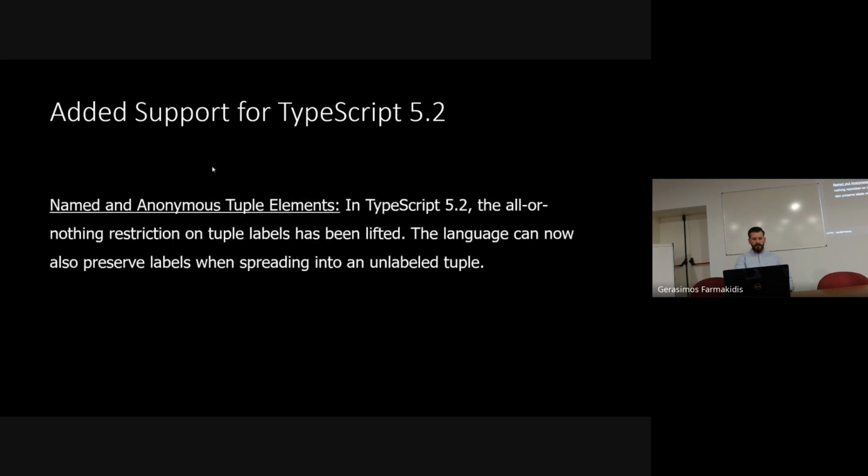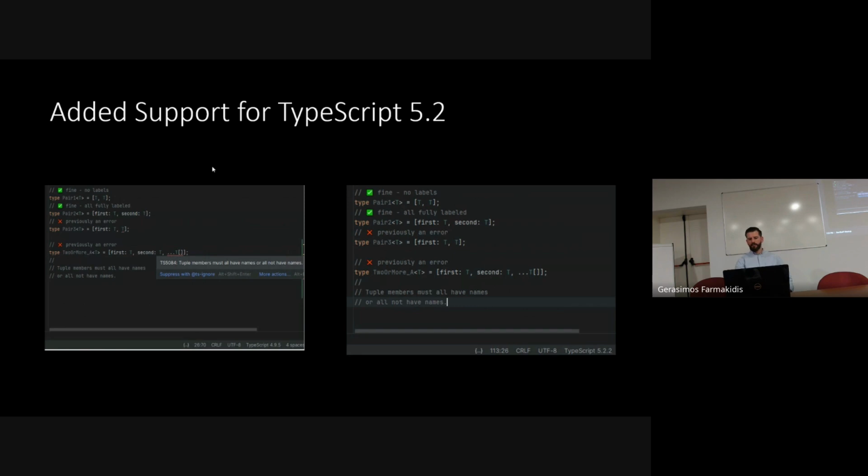Named and anonymous tuple elements. That was a bit of an annoying issue in the past, where if you would like to declare a type, all or none should have labels. As we see on the first line, we don't have any labels at all, but on the third line only the first property has a label, and the second one doesn't. That would throw an error: tuple members must all have names or all not have names. So this issue is now resolved.